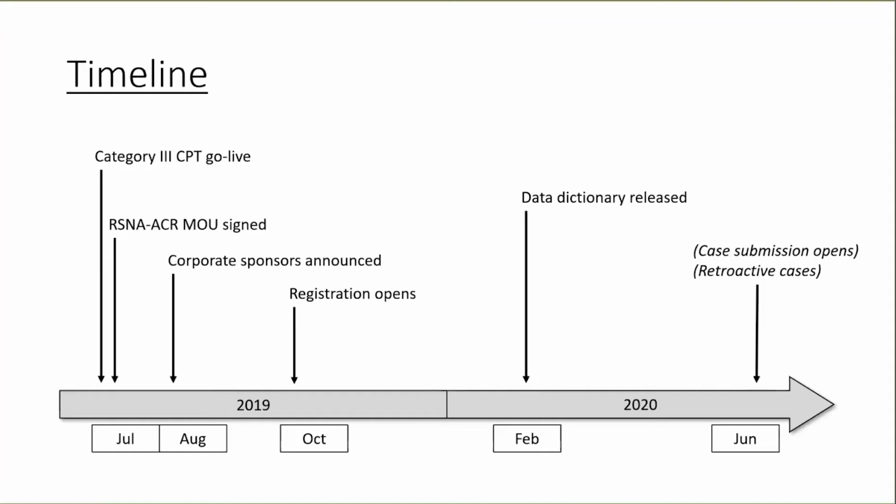I do want to note briefly here that when that happens, sites and users will be able to submit retroactive cases that have already occurred. One date that we're interested in is July 1st, 2019, because that was the date that the Category III CPT codes went live. So cases back to that date would be of interest to the registry. On the other hand, we recognize that some institutions have already been tracking data in anticipation of this retroactive submission. Others may not be, in which case it may be hard to know the details of models that you made sometime in the past. The quality of the data submitted is important to us, so those are just two things for us to balance.